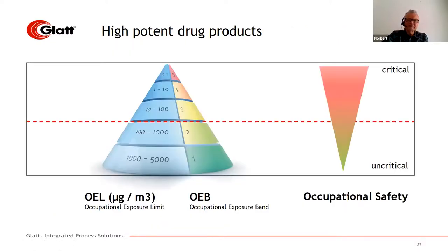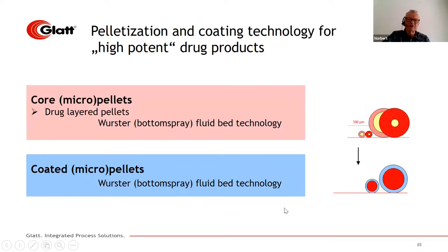I mentioned already the high potent drug products, and high potent are the ones where the overall occupational exposure limit, this is referring to work protection, to work safety, is lower than 100 micrograms per one cubic meter of air. So that means the OEL levels 3, 4, 5, these are the critical ones. And here we have to do a lot.